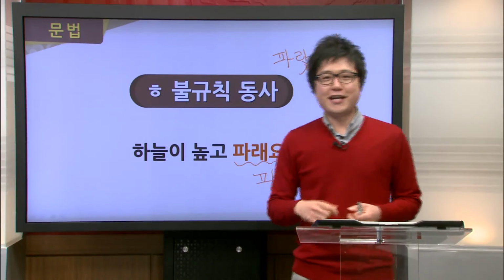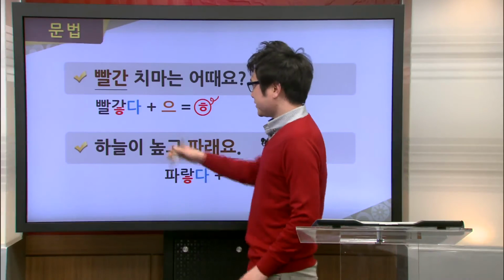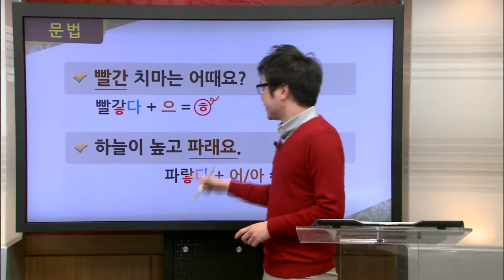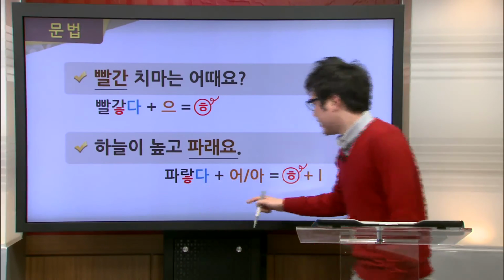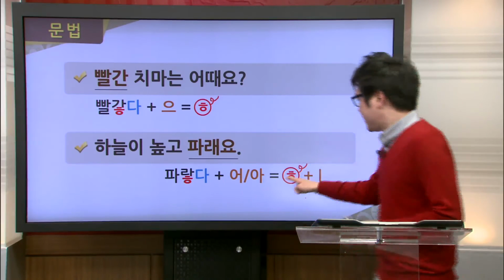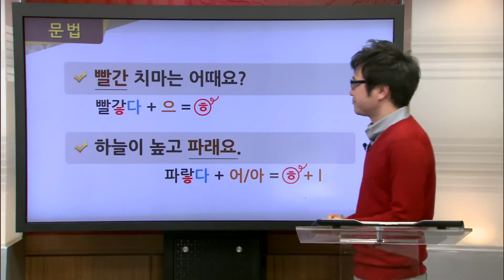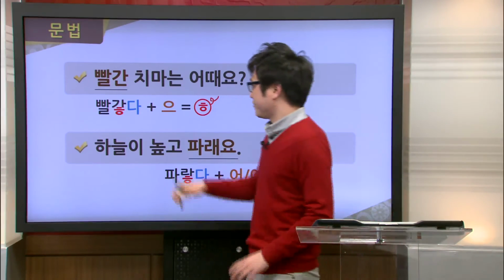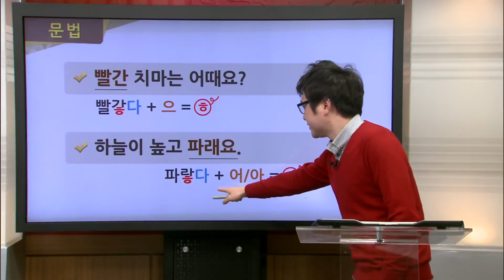Excellent. Now, let's take a look at the usage of this grammar point. As you can see in the first example, when 히읗, as in 빨갛다, is followed by a vowel, the 히읗 goes away. In the second example, you have 파랗다, and here we have that 아, and what happens is when it's followed by 아, the 히읗 is removed and you add an 애. So it's kind of a two-step deal in this case. So let's read these examples together. Please repeat after me. We have 빨갛다, 빨간, 파랗다, 파래요.